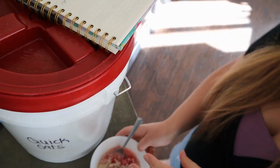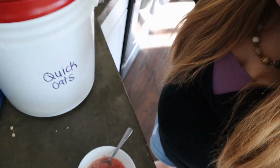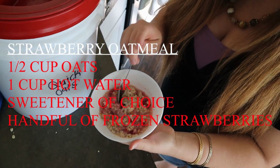All right, first I'm gonna clean up from breakfast. I like to keep our oats just in a big bucket because I buy them in bulk. Today we had some strawberry oatmeal. So easy and so delicious.